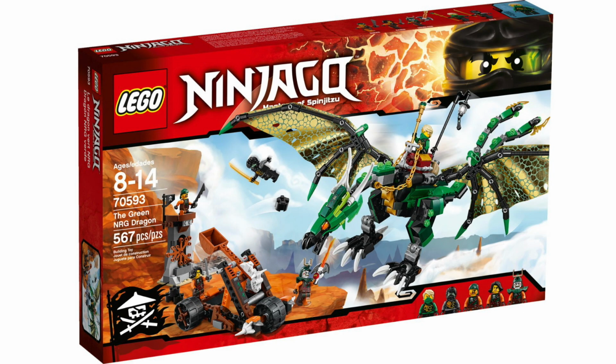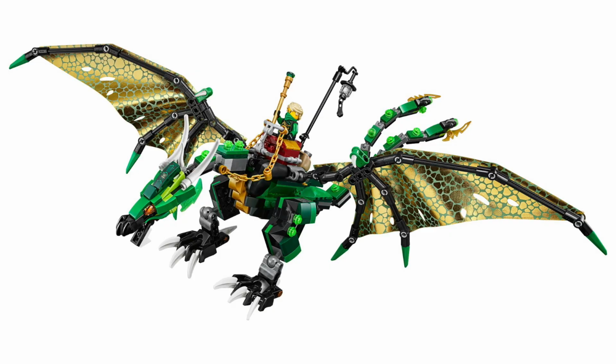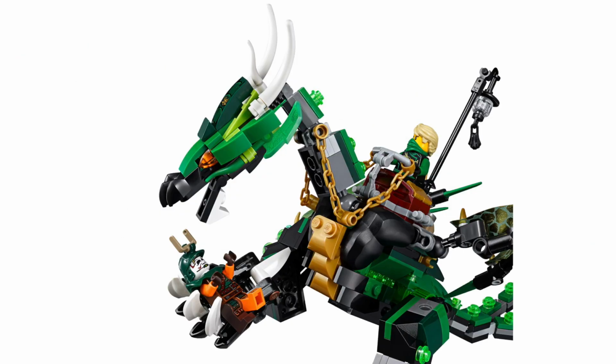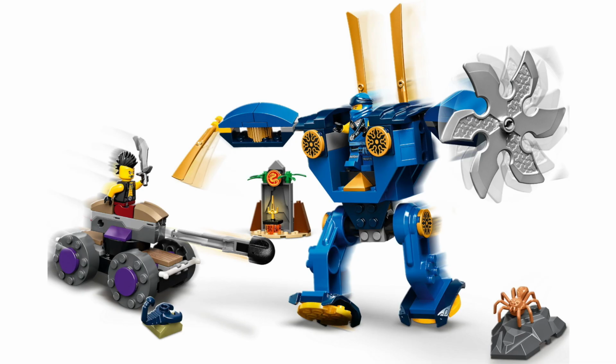Next up, we've got Lloyd's Legendary Dragon with 747 pieces retailing for $70. This dragon is said to be a pretty good size with its green color and dark blue accents. And this one will include Lloyd, Nia, and two snakes. And finally, we've got Lloyd's Ninja Mech with 57 pieces retailing for $10, and it's a 4+ mech.